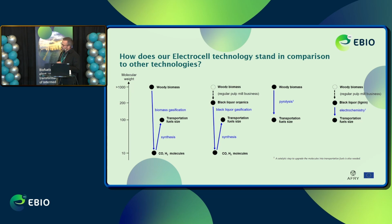The second one is a pyrolysis of biomass, generating a pyrolysis oil, which more or less has the required size for transportation fuel. And to the right, we have the electrochemistry route, which seems to be the shortest one, as we are starting from black liquor in this case. This is a fairly short route, but this is just showing the transport molecule size in comparison to the desired size for the transportation fuel.